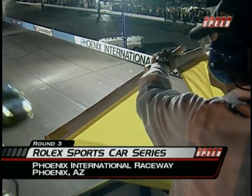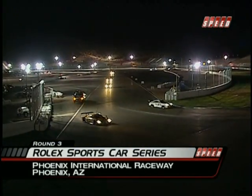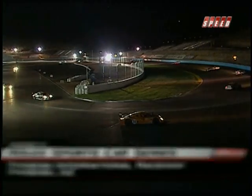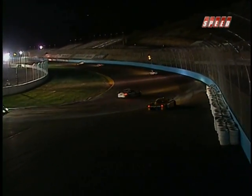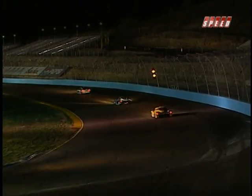Back at Phoenix, and we are under our fifth full course caution. This is going to hamper the Ganassi boys big time. That came out just a couple of laps too late. And it looks like the reason involves the Silverstone Racing Services Daytona prototype, Larry Huang.